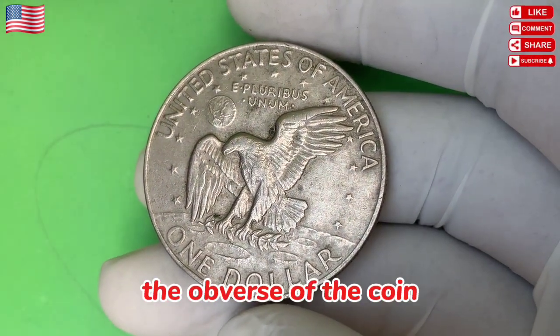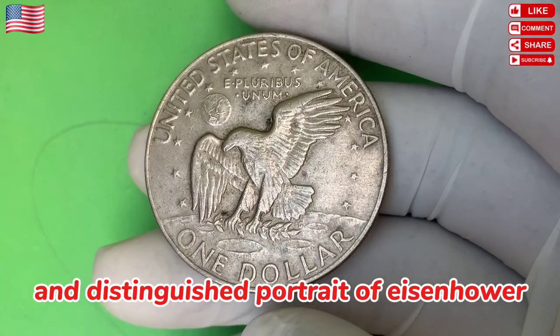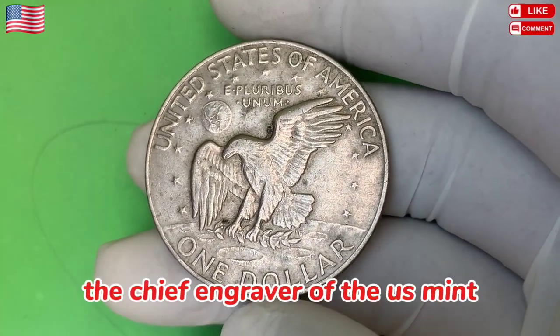The obverse of the coin features the bold and distinguished portrait of Eisenhower designed by Frank Gasparo, the chief engraver of the U.S.